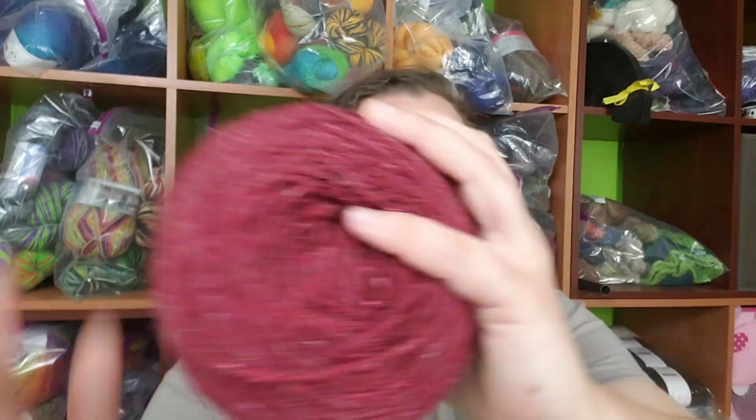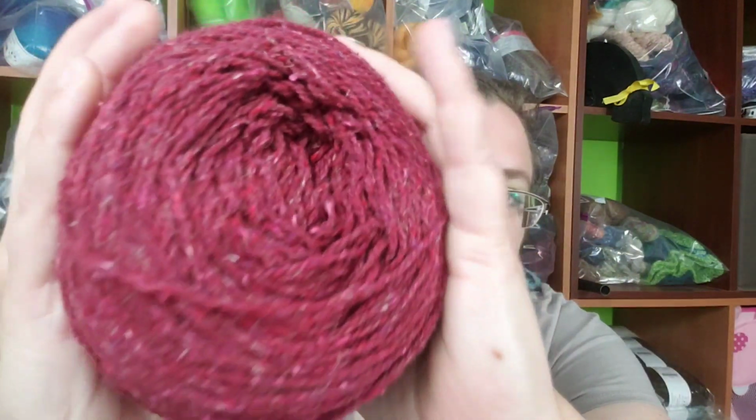It's silk, linen, I want to say there's some wool, maybe viscose in it. It's supposed to be all recycled fibers, but it's called Remix Light. And you can see there's just kind of little bitty nips and nubs of stuff throughout it. Supposed to be, I think, a sport or a DK. However, it doesn't really knit up like that.